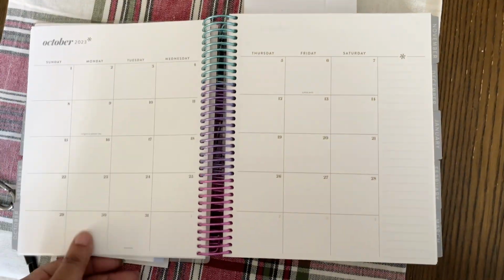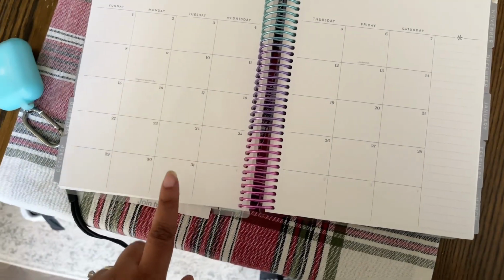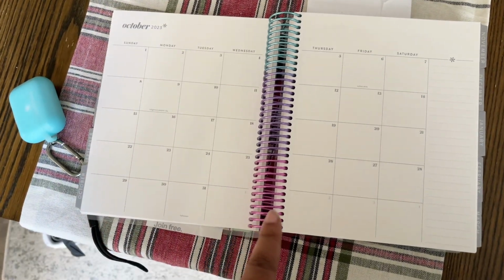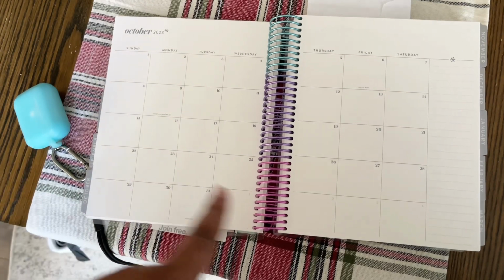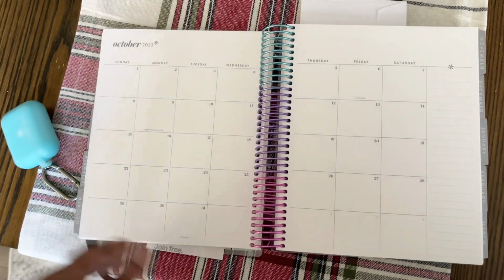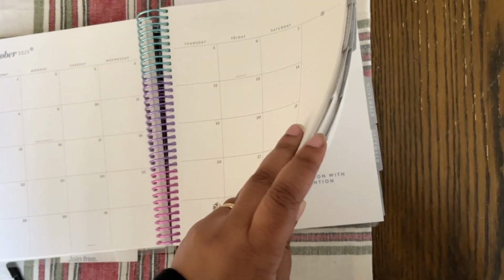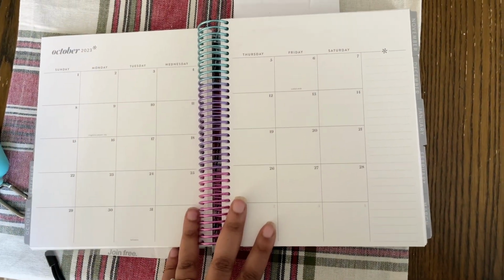And so when I got this planner, I actually meant to order my planner for 2023 in March when they go on clearance before they launch the new planners in May or June, I think. And I missed that. So I decided, well, let me just go ahead and get it for a year and a half. So I have the planner. This goes all the way until December 2024. And my goodness, I really hope I get to use it. I really want to use it.